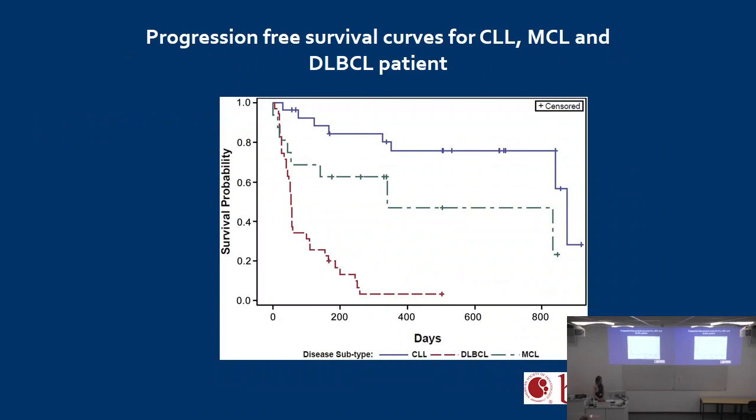This just represents the progression-free survival, so basically how long patients stayed on the drug and without further progression of their disease. You can see that the blue line here represents patients with chronic lymphocytic leukemia. The green in the middle represents patients with mantle cell lymphoma. And the red line here is the patients that have a diffuse large B-cell lymphoma. All these patients have been treated before, so they are in a difficult position when they go on trial, as there aren't standard options that we know will produce a good effect in terms of disease control.